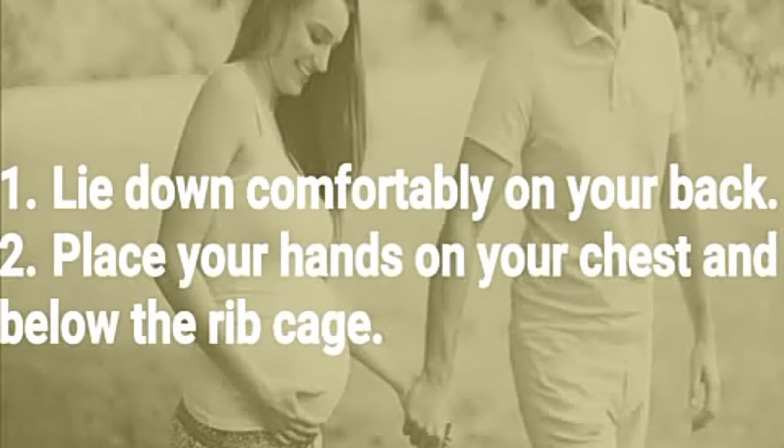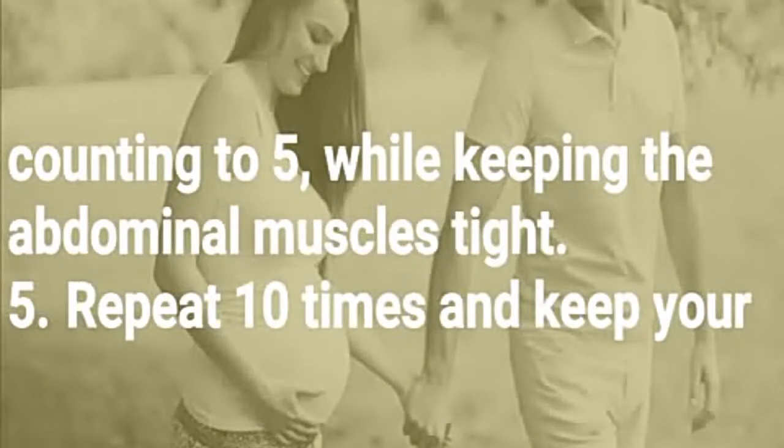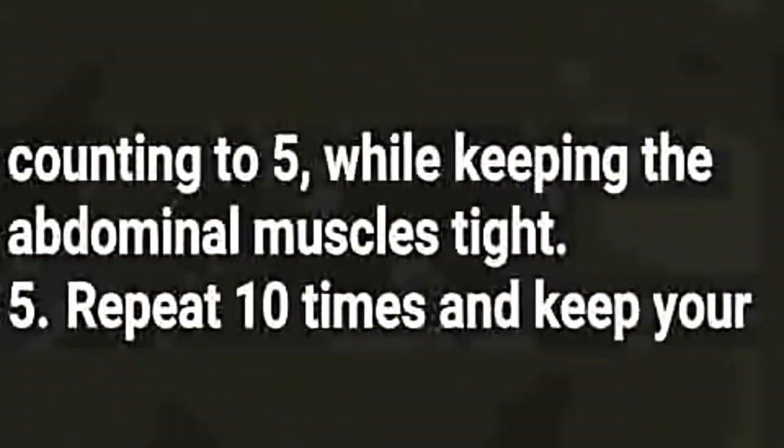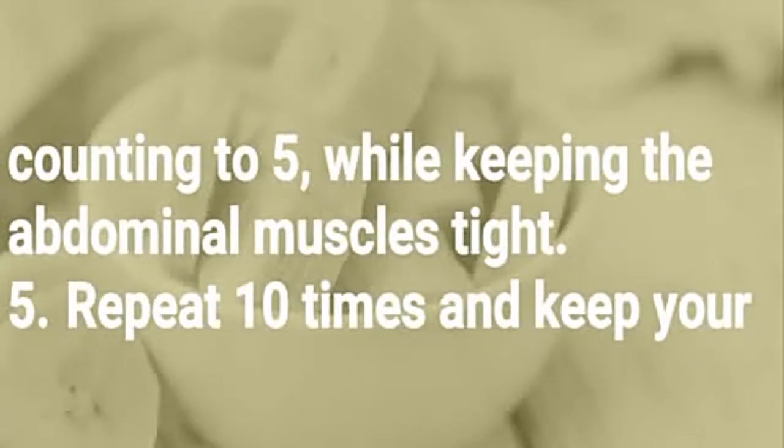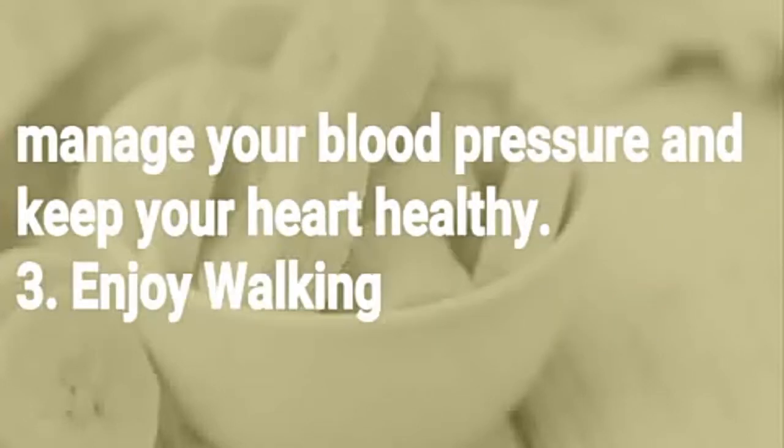1. Lie down comfortably on your back. 2. Place your hands on your chest and below the rib cage. 3. Slowly inhale through your nose so that you feel your stomach move up. 4. Slowly exhale through your mouth by counting to 5, while keeping the abdominal muscles tight. 5. Repeat 10 times and keep your breathing regular and slow. 6. Practice deep breathing for 10 minutes, 2 or 3 times a day, to manage your blood pressure and keep your heart healthy.